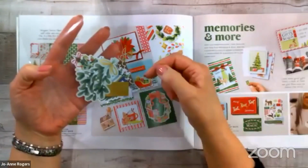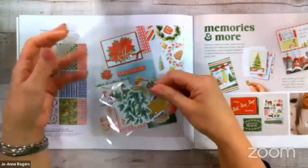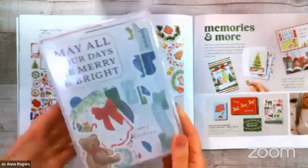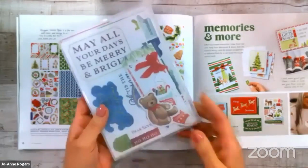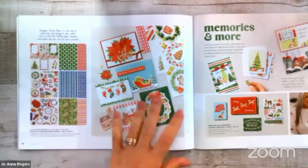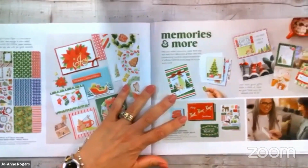Let me show you a couple samples with that and just show you how I store those pieces when they fall out, because they will. I just take one of my clear envelopes and pop them in there. Or you can put them into one of our empty stamp cases. What I find with any of these is I like working with them when they're popped out already. So I pop a whole bunch out and then they're all over my desk.